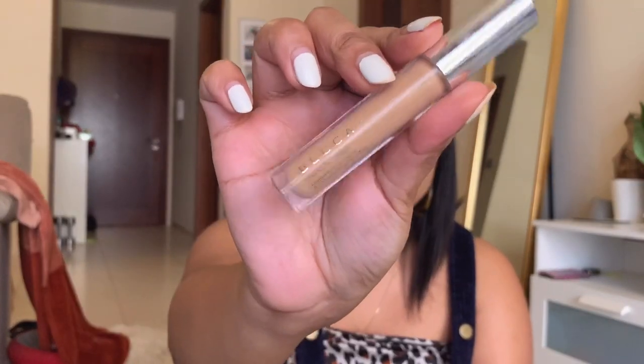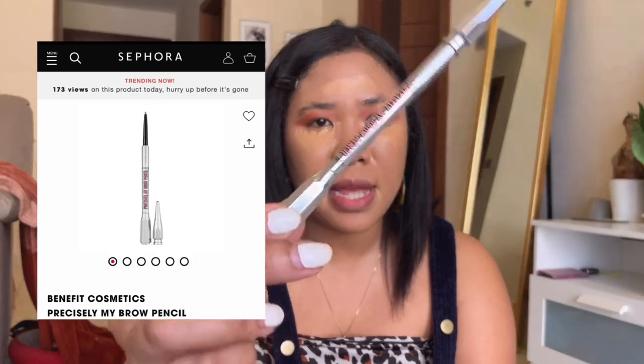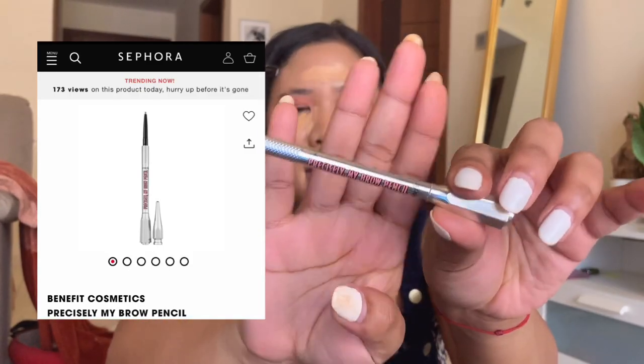So yeah. And then after that, I do my brow, and I use this Benefit Precisely My Brow pencil in number 5. This is my favorite. So I just go ahead and draw my eyebrows.